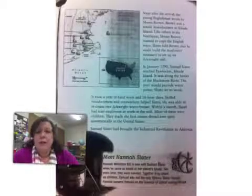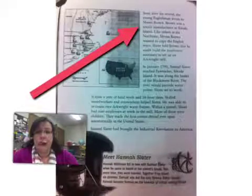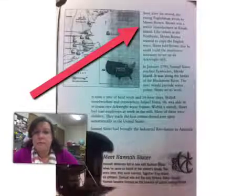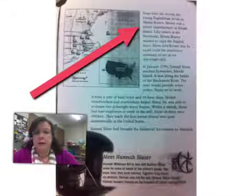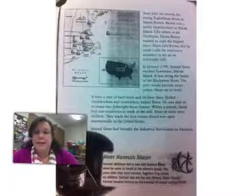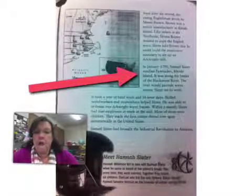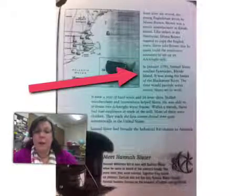Soon after his arrival, the young Englishman wrote to Moses Brown, who was a textile manufacturer in Rhode Island. Like others in the Northeast, Moses Brown wanted to copy the English ways. Slater told Brown that he could build the machinery necessary to set up the Arkwright mill. In January 1790, Samuel Slater reached Pawtucket, Rhode Island. It was along the banks of the Blackstone River. The river would provide water power.